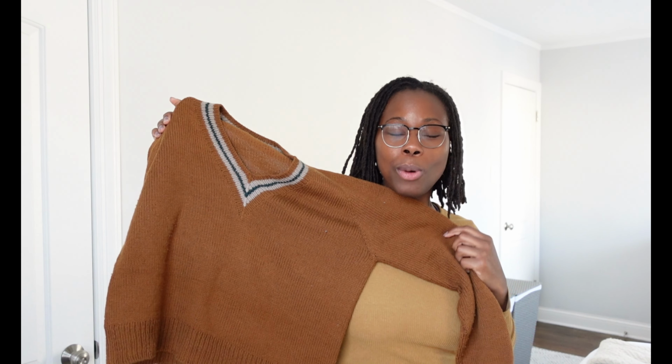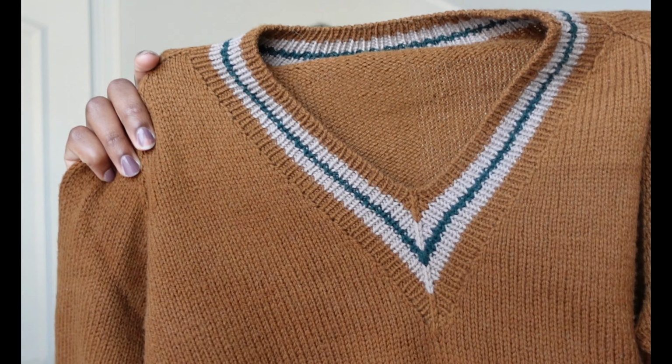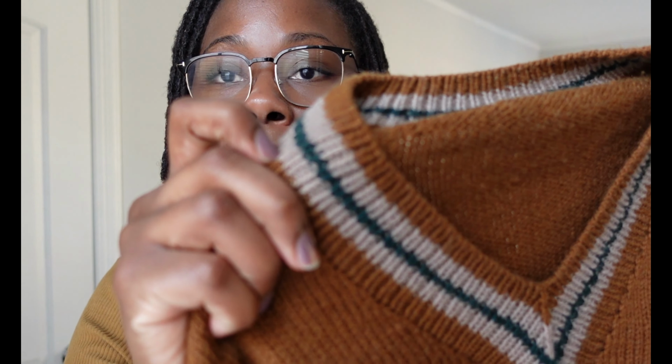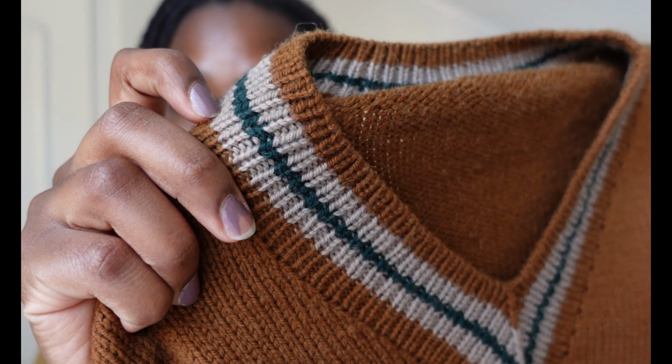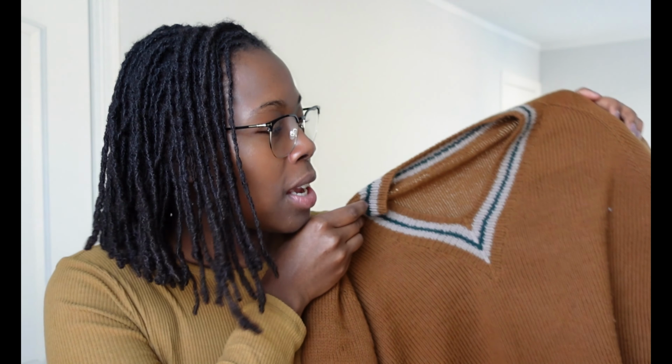So this is a top-down raglan v-neck sweater. It has these really cool sort of varsity stripe style details at the cuff and along the v-neck here. And I knit this entirely in Brooklyn Tweed Arbor. So the main color is, I believe, burnished. The light color stripes is called arabesque, and the green colored stripe is called dorado.